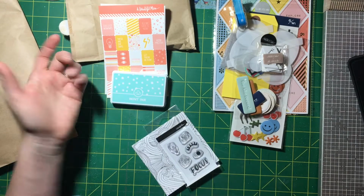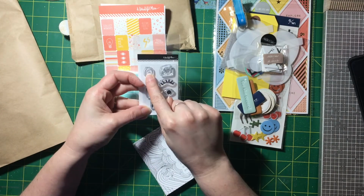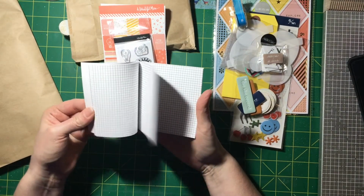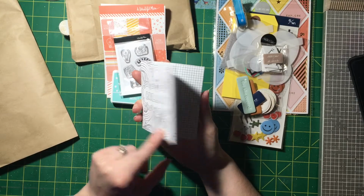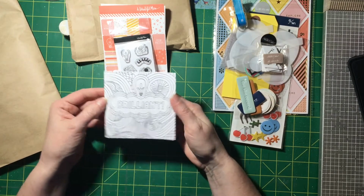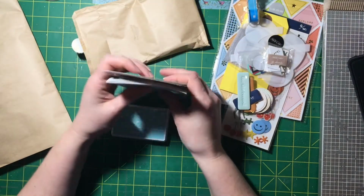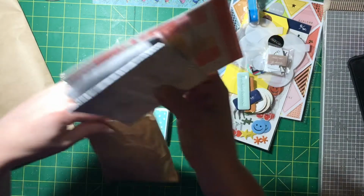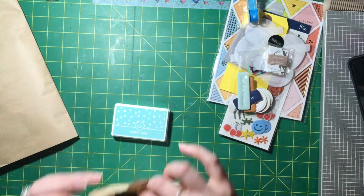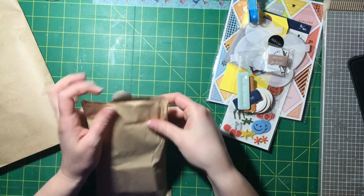So was this a collection maybe? I don't know. These are cute. Oh my gosh. Is this just like a little book? Oh my. That's awesome. That is really cool. Brilliant. Huh. Well. That is a fun little bag. Oh, more ink. So I've got, what, 4 inks from them so far?